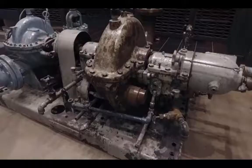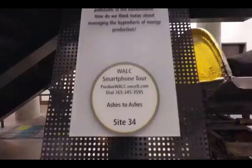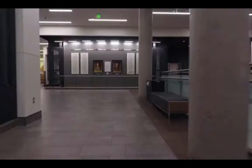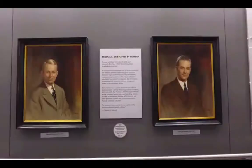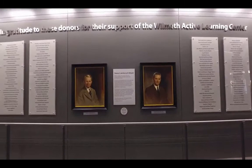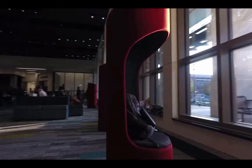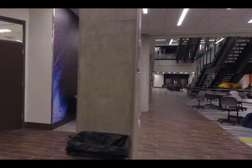The building houses many artifacts and pieces of history that can all be learned about on the Archives and Artifacts audio tour. The tour can be accessed online or through your phone. The Wilmeth Active Learning Center honors two brothers who earned their engineering degrees at Purdue University. The cafe, library, unique furniture, and study spaces are what make WALT such a great resource for students and faculty.